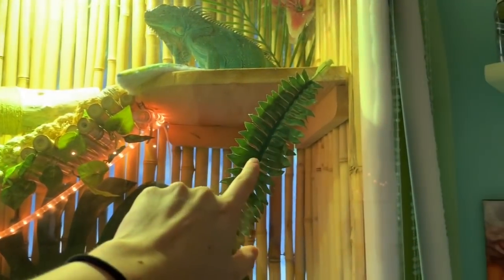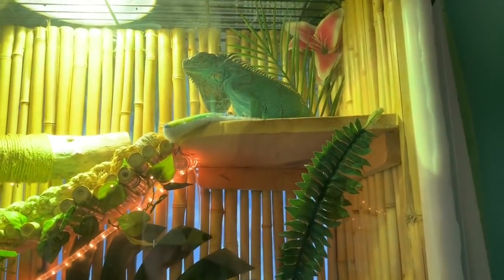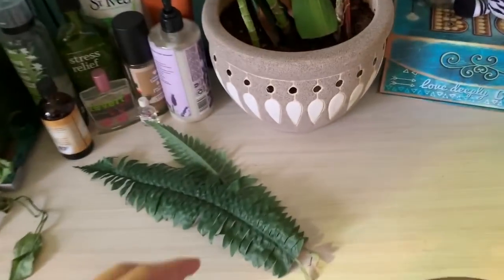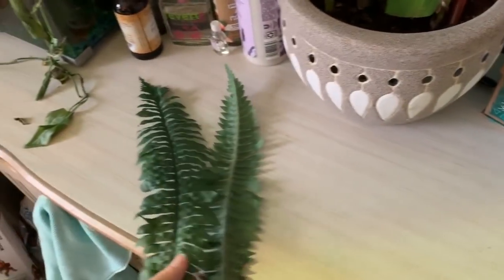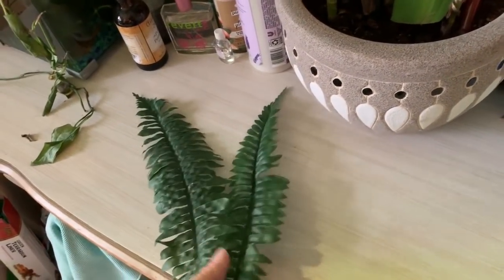Also, if you've been around a while, you might remember I had lots of these sticking up to hide him on the top shelf. He went kind of nuts during breeding season, so they ended up coming loose and a lot of them fell off. These two finally fell off as well, so I just took them out. So I really need to put them back up again. But yeah. Oops.